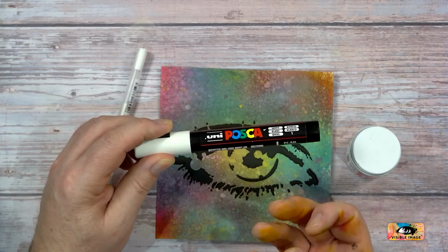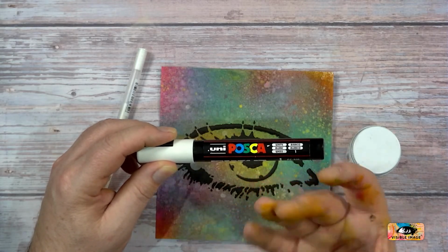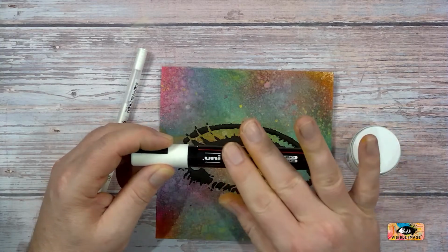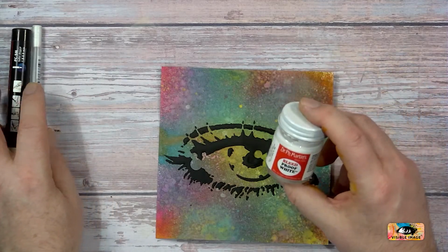That means that the colour underneath, the white absorbs it, or they merge together, and it becomes like a strange yellowy, whatever colour it is. It's just really weird. Not the best. And the only thing that seems to work is this.